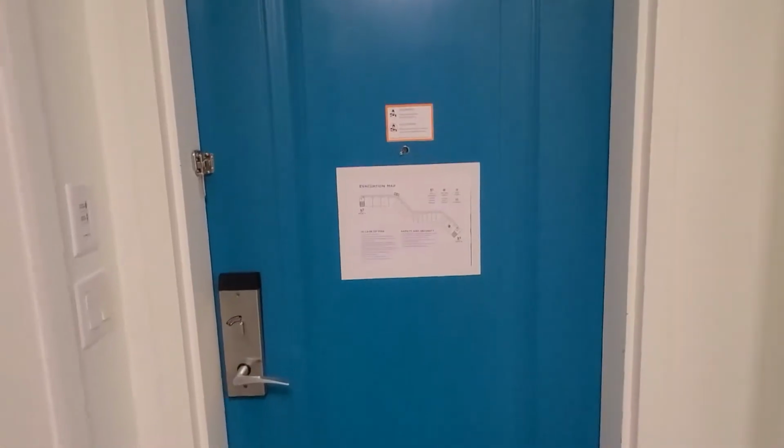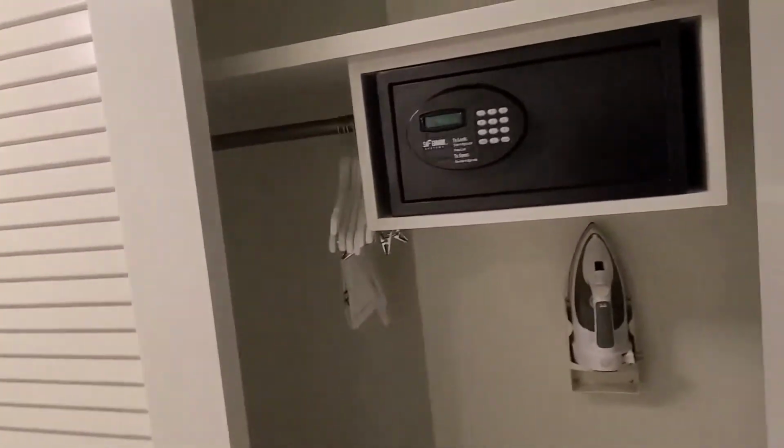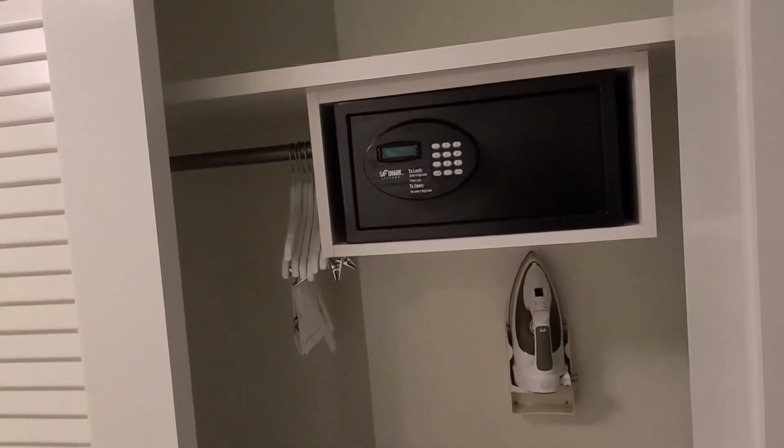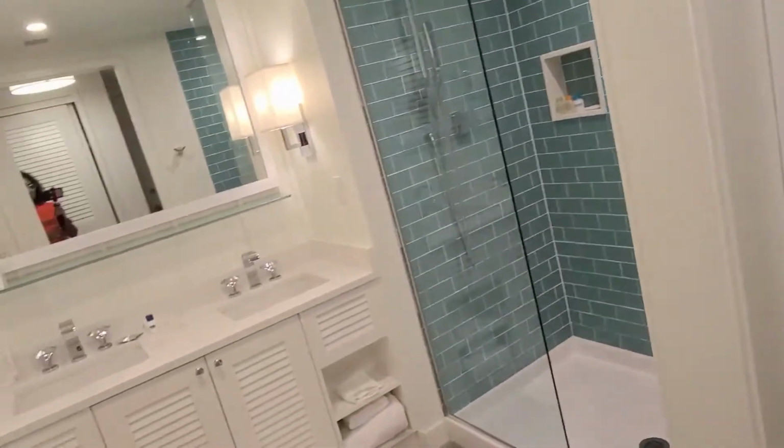Here's the door when you enter. As soon as you enter on the right, you have a safe, iron. Oh, the iron board is here. And this closet is pretty deep. So we have some hangers. It's a pretty deep closet. On the left-hand side is the bathroom.